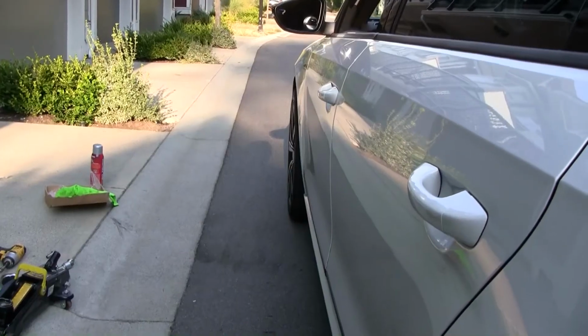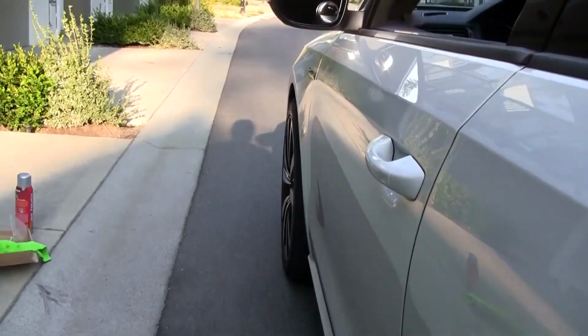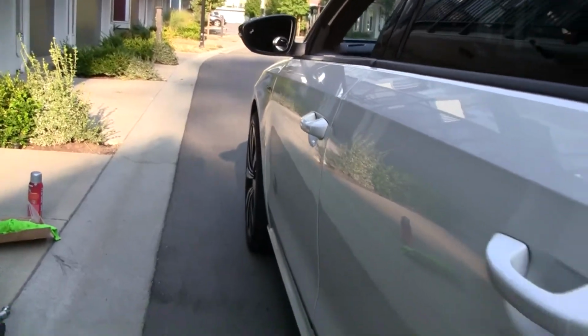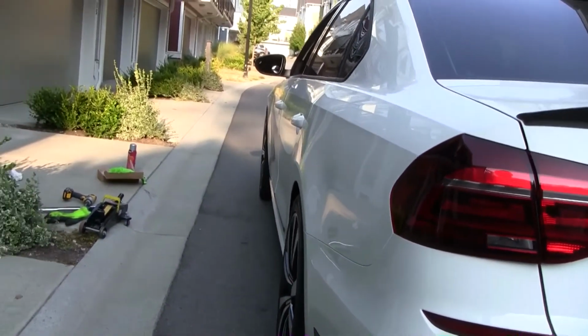That's the front with the 15mm spacers. Oh, looks good. In this case, you might want to use 20 in the back. I'm gonna go for 20 in the back. Oh, I really like the front.